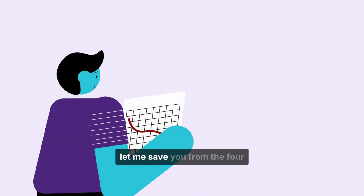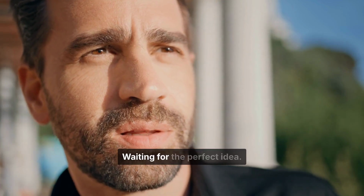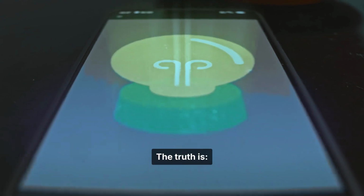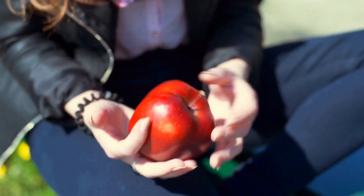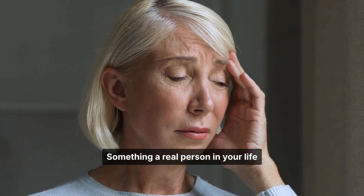Before you start, let me save you from the 4 mistakes most beginners make with this workflow. Mistake 1. Waiting for the perfect idea. Most beginners spend so long trying to find the perfect topic that they never start. The truth is, your first idea does not need to be perfect. It needs to be real. Pick something you know, something you have experienced, something a real person in your life has struggled with. Start there, improve it later.